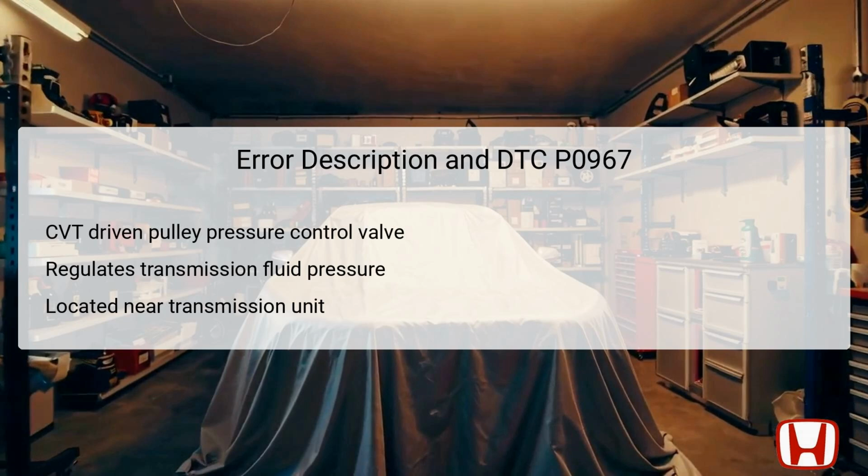The valve is generally positioned in close proximity to the transmission assembly, making it accessible for inspections. If the valve fails to operate properly, it can lead to severe transmission performance issues. Generally, the components involved include the solenoid, its wiring, and the PCM, which all work together to monitor and manage the vehicle's transmission pressures during operation.